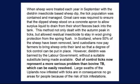Now this is several weeks after they've been shorn, and there are short fleeces there for the dieldrin insecticide to come onto the animal. And of course the liquid goes back into the tank and you don't waste it. This method not only dealt with the autumn peak in ticks, but allowed residual insecticide to stay in the wool, giving protection from the spring flush. In Scotland, where 50% of the sheep have been removed, land custodians now pay farmers to bring sheep onto their land so a degree of tick control can be put in place.